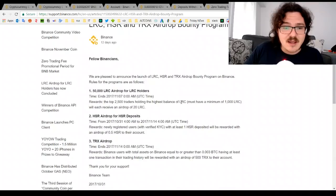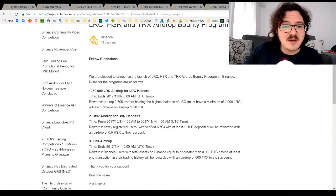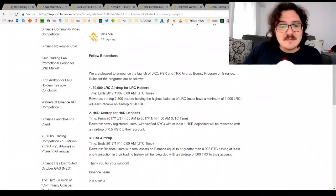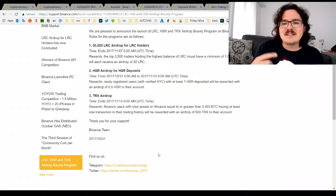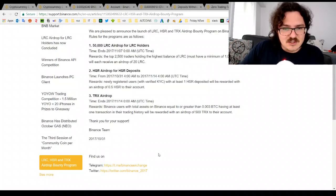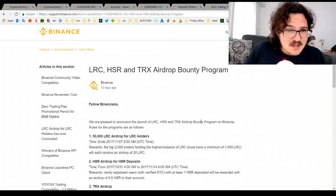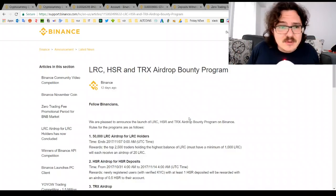Here, for example, we have a Loop Ring airdrop for Loop Ring holders. The top 2,500 traders holding the highest balance of Loop Ring will each receive an airdrop of 20 Loop Ring. Great. If you've simply done an exchange, you only have to have one transaction and be holding 0.003 Bitcoin over on the exchange, you're going to get 500 Tron tokens just for having an account, just for participating. So it's a great exchange, but like I said, there's so many other exchanges.